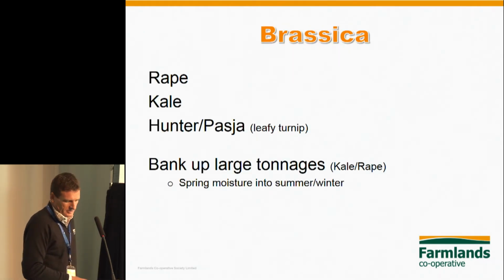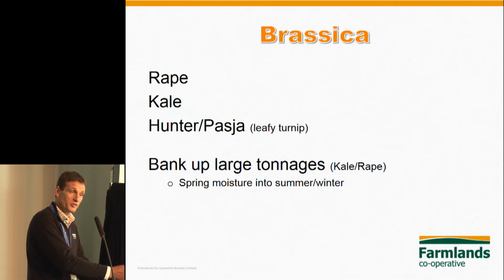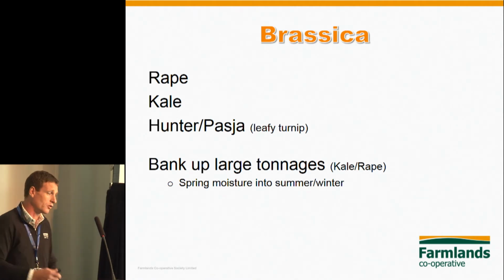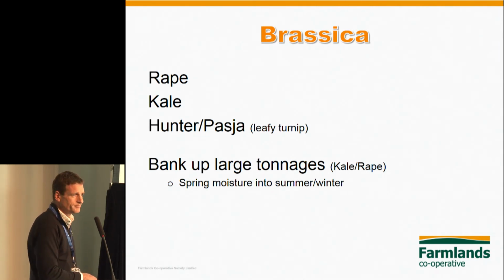Now a range of brassicas, and these things will go a long way to filling some of the gaps that Thomas has up there, whether it be summer feed, or taking genuine surplus out of the spring and pushing it into the summer, or even on through into the winter when we have genuine deficits. So there's a range of forages here: rape and kale. Rape's a multi-graze option, kale's something that generally would be pushed through as a winter feed. Then Hunter and pasture, which are leafy turnips, multiple graze options.